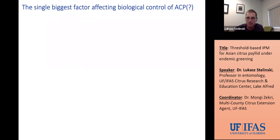I've seen groves where growers spray very little, and you could see the biological control agents in their groves, but yet they don't seem to get the benefit from that biological control that you would.